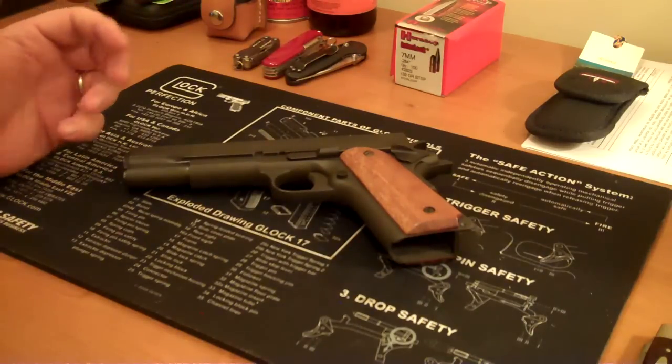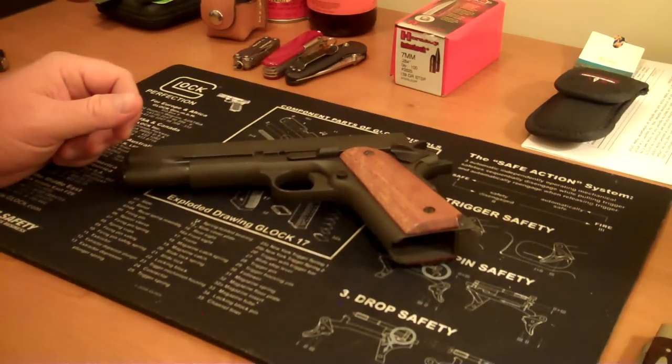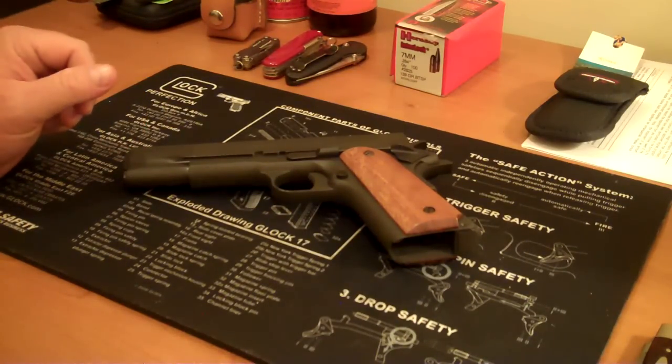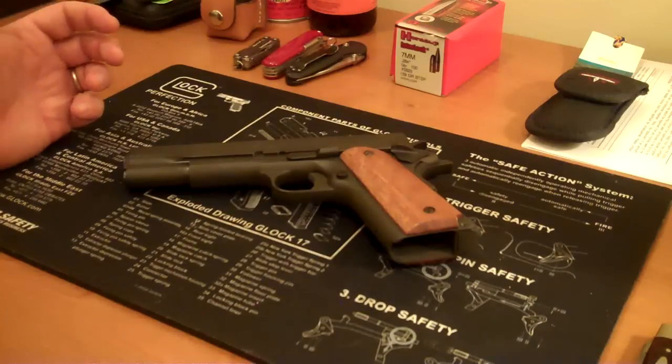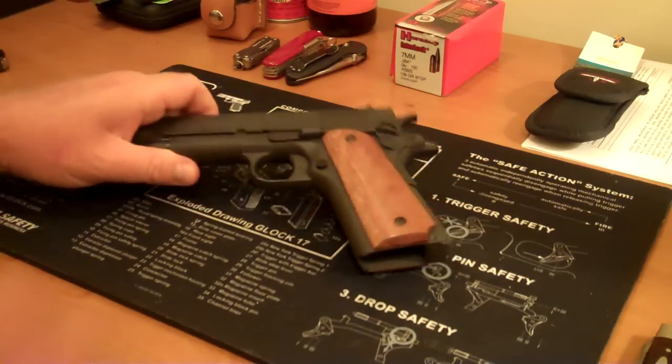So if you're trying to buy a true blue 1911, and you see one from the Philippines and you poo-poo that, maybe you shouldn't, because in all honesty, they've been making 1911s almost as long as the United States has. At least that's what I've read, and that's what I've gathered.